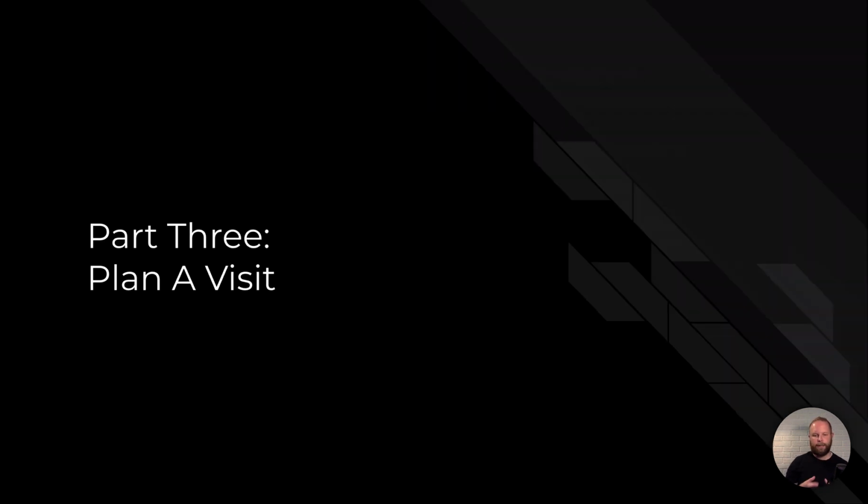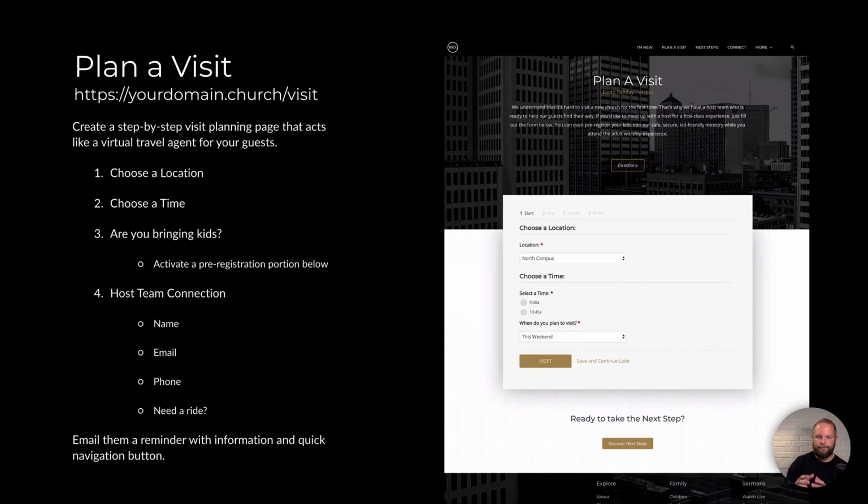So you push them to a plan a visit page. Now, this is a form-based page where you create a step-by-step form that brings them through the process of planning their visit. Okay, so they're going to choose a location and a time if you have multiple services. They're going to let you know if they're bringing their kids, and they'll have a chance to pre-register their kids by filling out some basic kids information like name, age, and allergies, right? Keep that as simple as you can, just enough to get them in your system, so that when they come on Sunday morning, the kids are already registered.